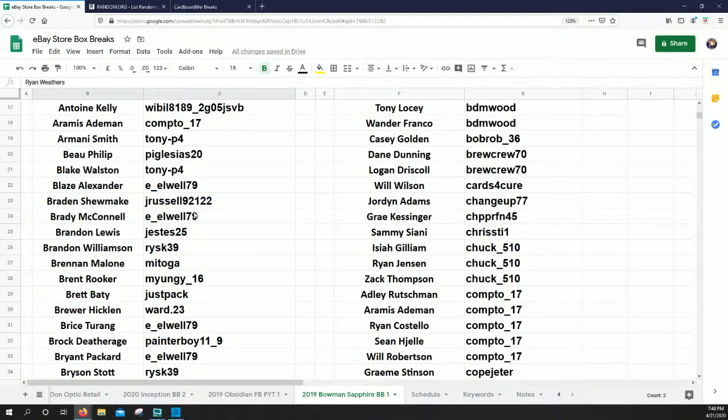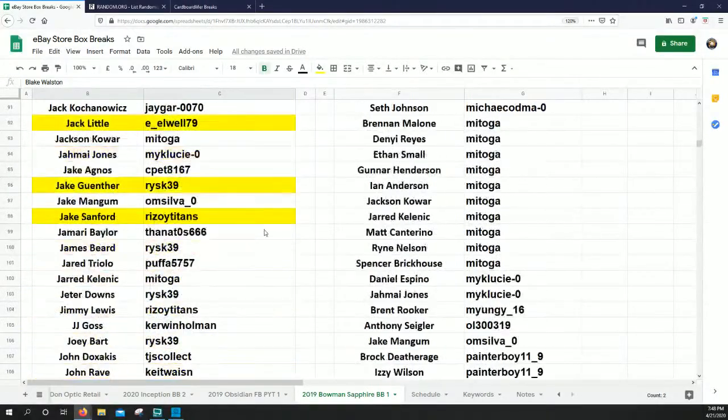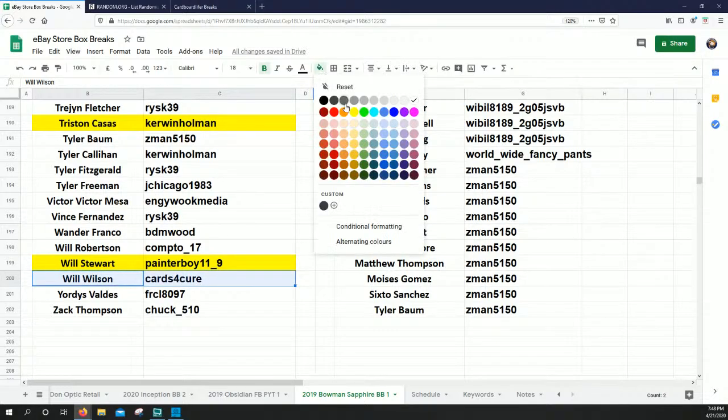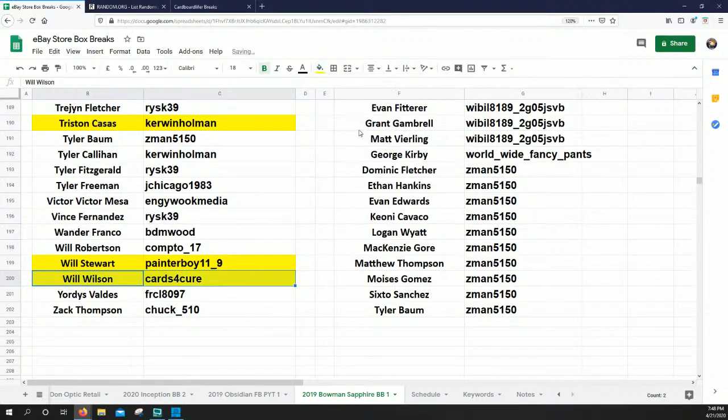goes to Tony P4. Congratulations on that. And then last but certainly not least, our Will Wilson Red Parallel, serial numbered 105, goes to Cards for Cure. Congratulations on that. That was quite a hit. Quite a hit.